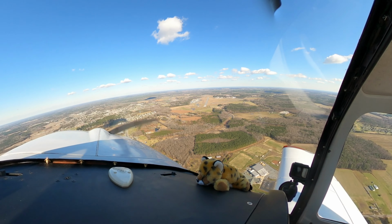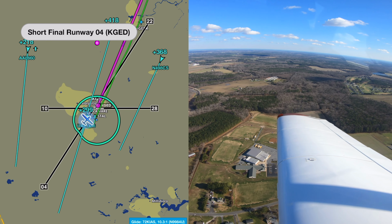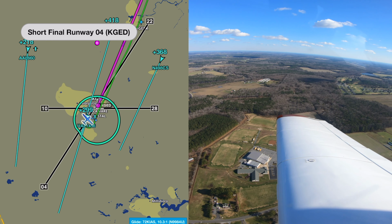Delaware Coastal Traffic, Grumman is on the 45 for left downwind runway 28, full stop, Delaware Coastal. Delaware Coastal Regional, Grumman is joining left downwind runway 28, full stop, Delaware Coastal. Flaps coming down one notch. Delaware Coastal Traffic, Grumman is turning left base, runway 28, full stop. Final is clear. Delaware Coastal Regional, Grumman is turning left final runway 28, full stop.